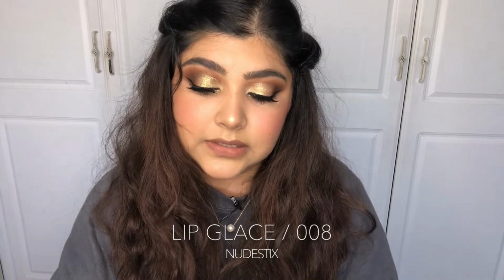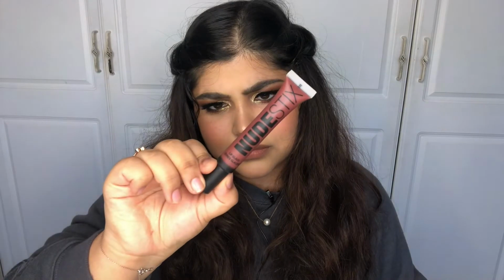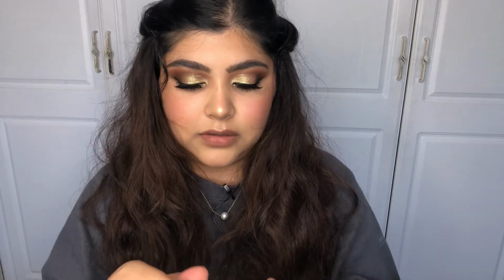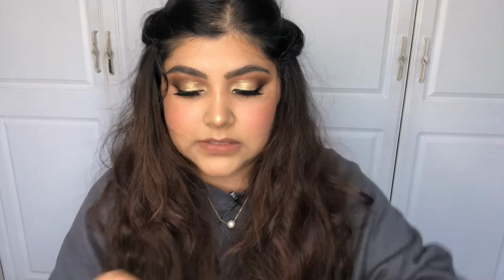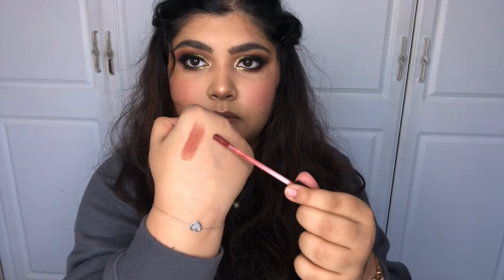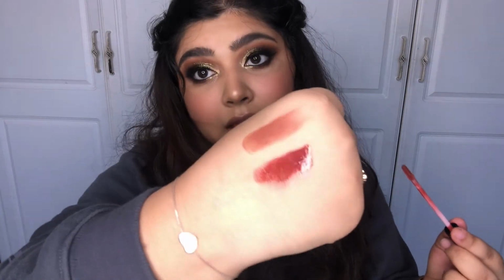Last but not least, I have the NUDESTIX Lip Glace in 08. So a lot of lip gloss fanatics talk about the NUDESTIX lip glazes. And being a lip gloss fanatic myself, I had to try it. I just had to. Because I do love a lot of NUDESTIX stuff. NUDESTIX is a wonderful brand. So it's kind of minty. It's minty and sweet, and the pigment is there.